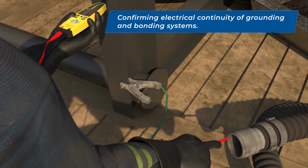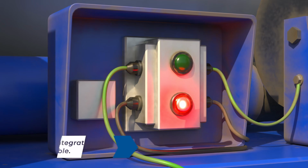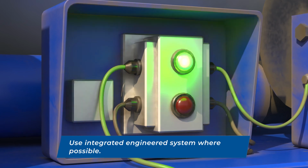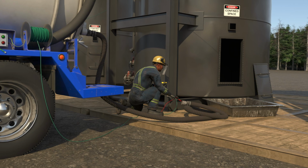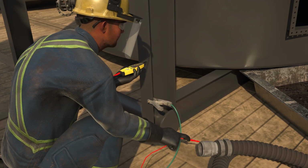Confirm electrical continuity of grounding and bonding systems, or consider using an integrated engineered system that prevents product movement in the absence of an adequate ground. Protect yourself and your coworkers from shocks, fires, or explosions caused by static.